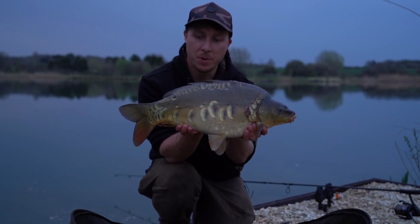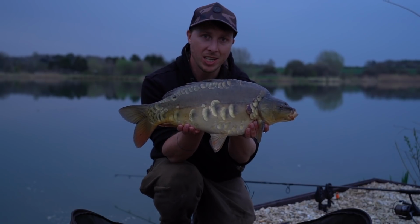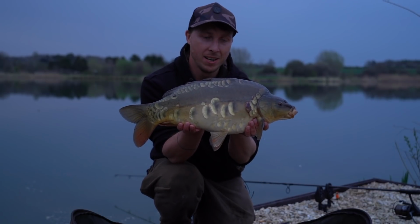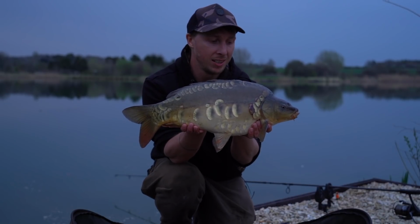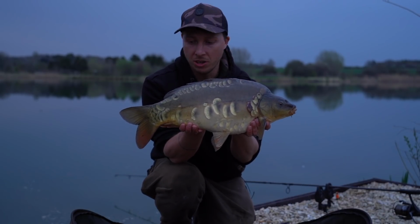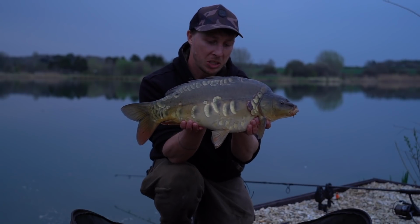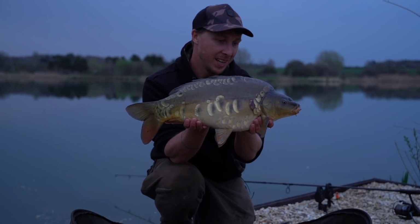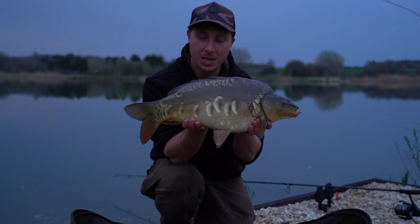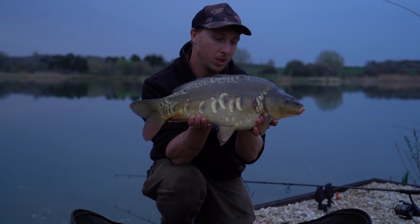This one's going to be my last for today. I think I've decided that I'm going to wind in, give them some bait, and then cook my dinner, get my head down, have a good night's sleep, because I want to get on it tomorrow, trawl through a few more of these, try and catch a bigger one, and after a good night's sleep I will be well on it. He is quality.